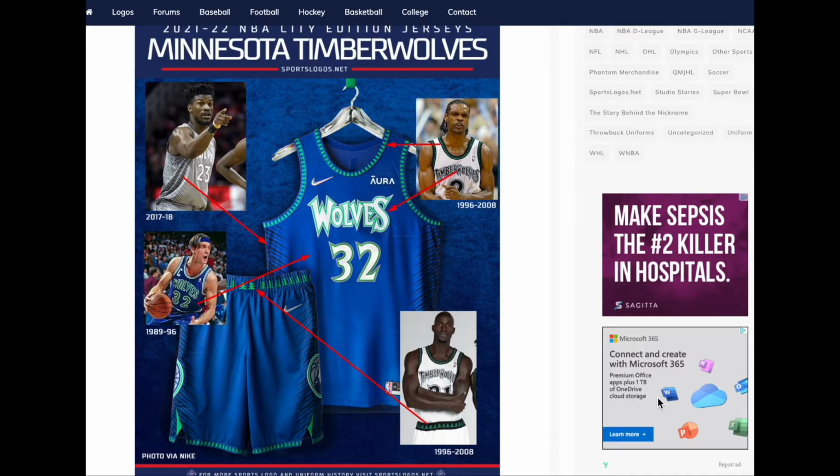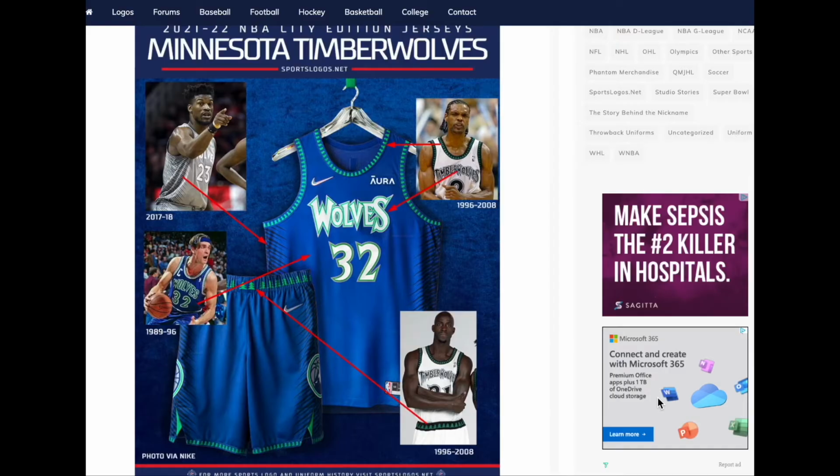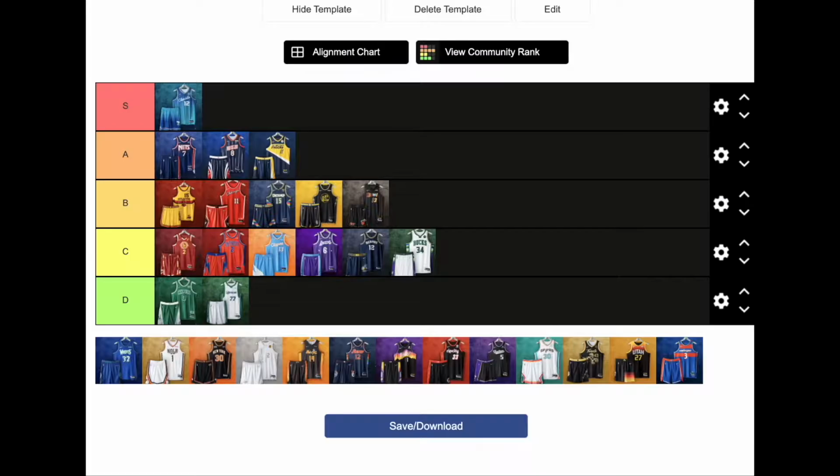I think the blue they have here is a super nice shade of blue, and obviously the trees are known as the best Timberwolves jersey ever. Plus, I like the side detail from the 2017 City jersey. I think my only complaint about these jerseys is that they don't do anything with the Prince jerseys, which are my favorite jerseys of all time. Otherwise, these jerseys are perfect. They deserve an S tier from me.